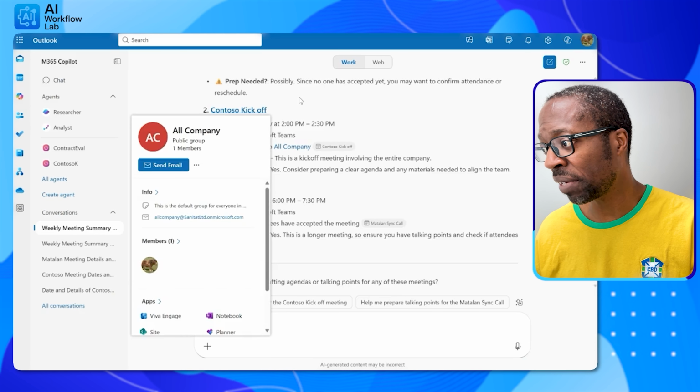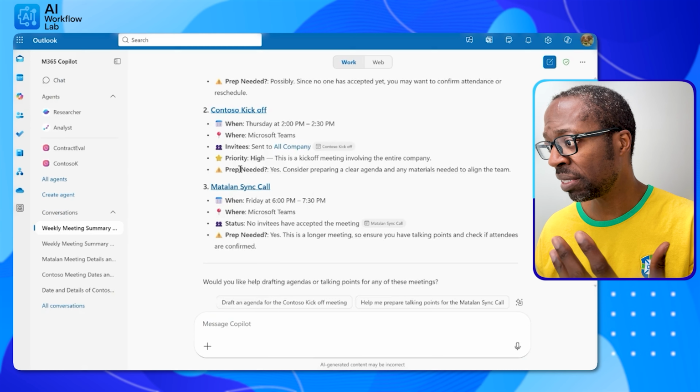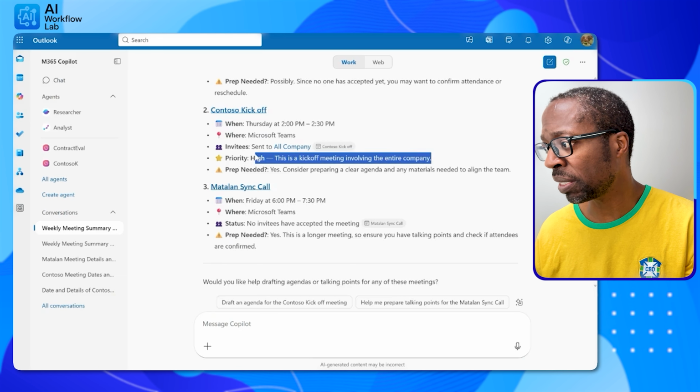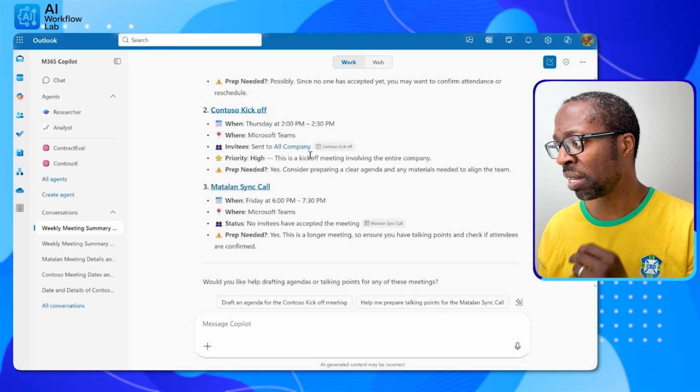You can see how it's given me not only the meetings, the dates, who the organizer is, who the invitees are, but also do I need to prioritize it? Yes, due to the broad audience for the Contoso kickoff. Prep needed? Yes, ensure any talking points, slides, announcements are ready.